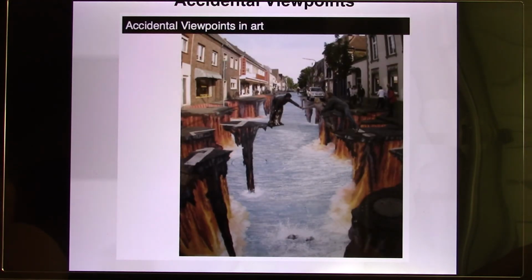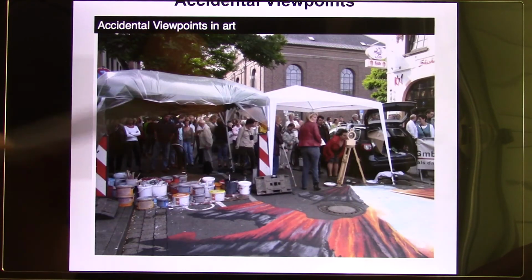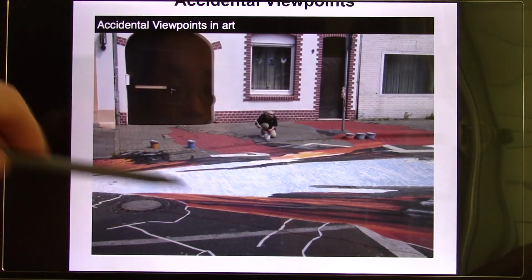And some artists create this. This is the painting on the floor, look like 3D because 3D is created by your brain. It's actually this. They paint it on the floor, and you have to stand here from this view, and suddenly it creates a 3D vision. They just paint it on the floor.